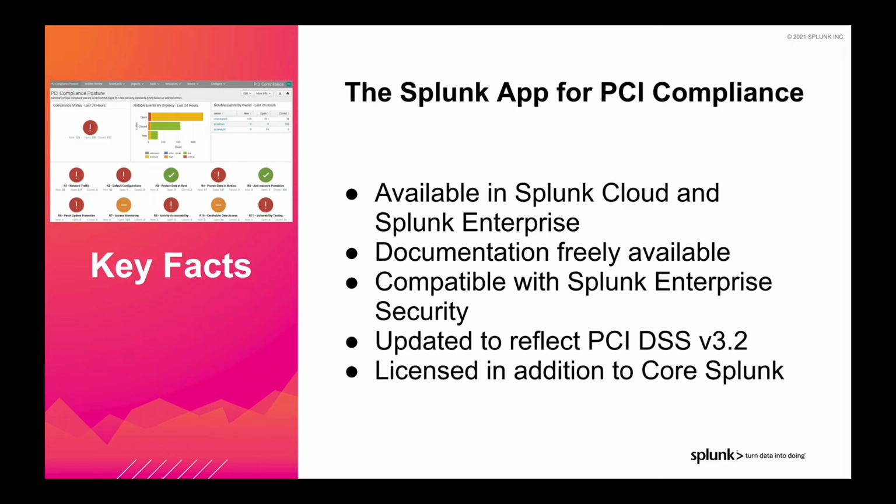The app for PCI compliance is updated to reflect the PCI DSS version 3.2 requirements. And you should know that the app for PCI compliance is licensed in addition to Core Splunk, which means you should talk to your sales team if you're interested in it. Today, we'll talk mostly about how the app works and how it can aid in your PCI compliance.